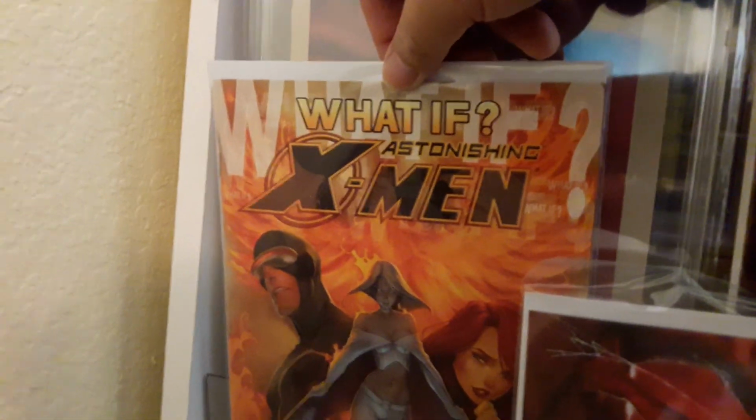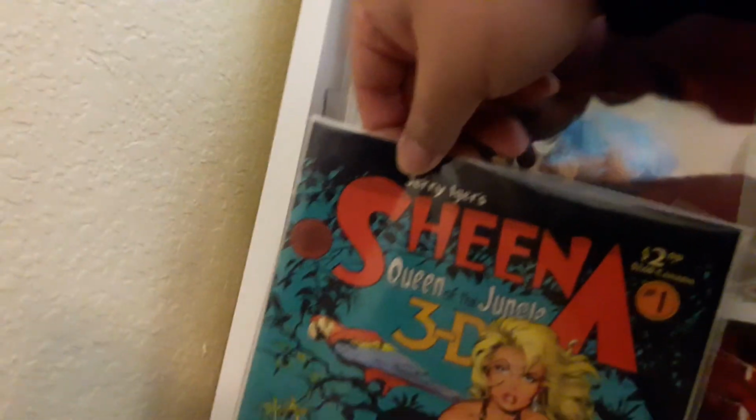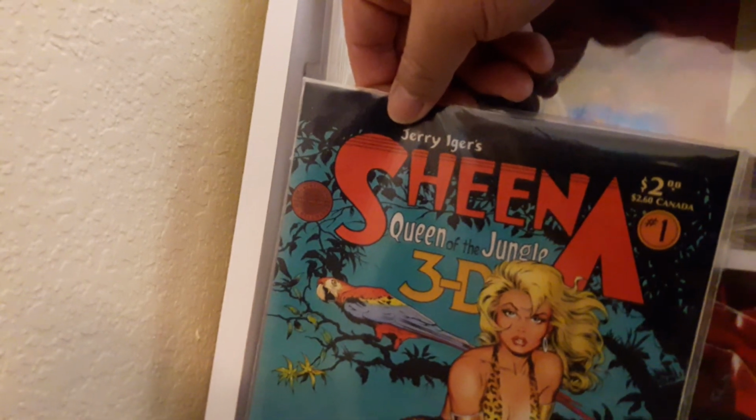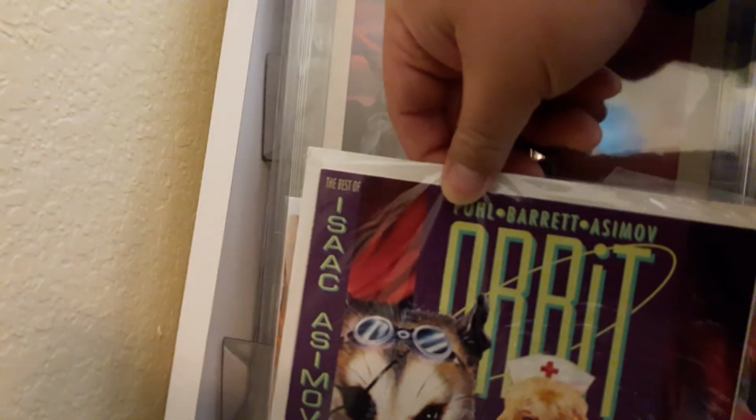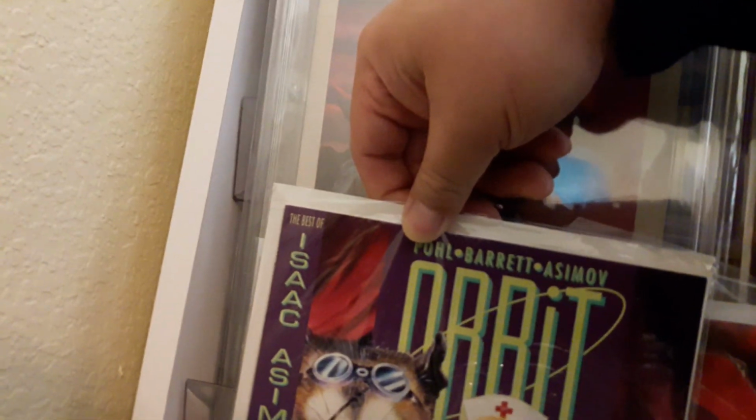The Dell'Otto recent book, no big deal. I'm not really a JC fan, but got this for cheap, so I went ahead and bought it. Sheena, Queen of the Jungle, Dave Stevens, he's one of my favorite artists. 3D cover number 1. Orbit, I think this is number 1. Not that great of a cover, but still, it's Dave Stevens.